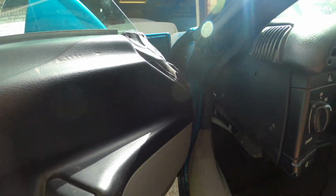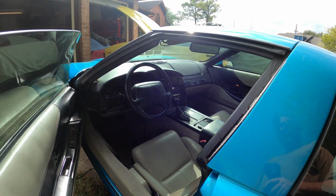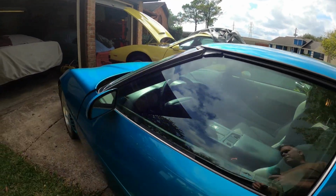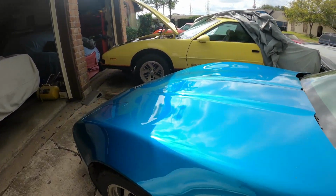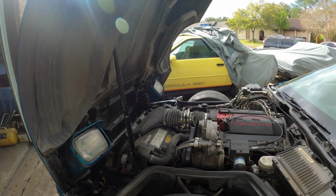But looking at it visually, and again, this car wasn't abused, it just wasn't babied, right? You wouldn't really be able to tell this car has 130 plus thousand miles on it.